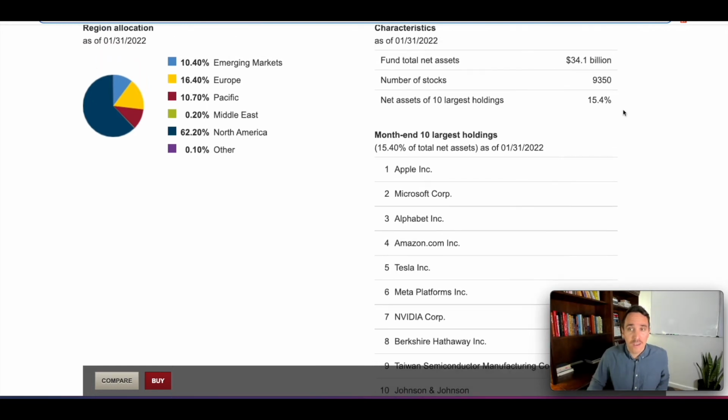And if you look, there are actually 9,350 stocks in this single ETF. Let's think about what this means for a moment. Imagine if you bought just $1 worth of VT in a fractional share, for example. That means you're getting that dollar spread across 9,350 companies. That's really, really incredible. And so that is the broad diversification that VT provides.